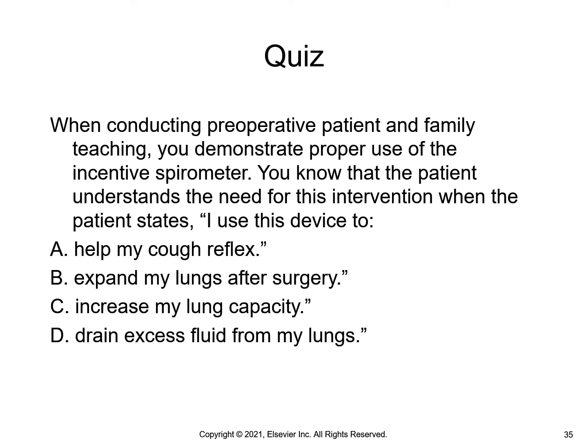When conducting preoperative patient and family teaching, you demonstrate proper use of the incentive spirometer. You know that the patient understands the need for this intervention when the patient states, "I use this device to help my cough reflex, expand my lungs after surgery, increase my lung capacity, drain excess fluid from my lungs." The answer is B. The use of an incentive spirometer will promote the expansion of the lungs. The patient should try to reach the inspiratory target volume achieved before surgery on the spirometer.